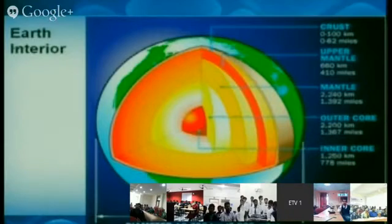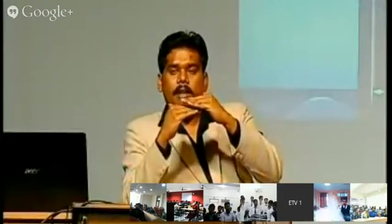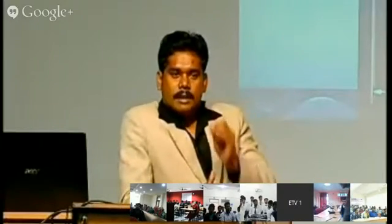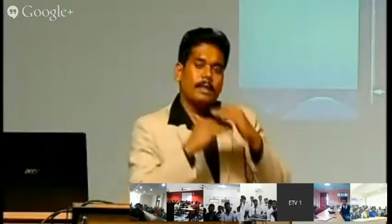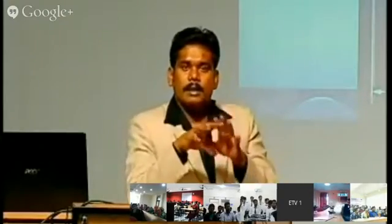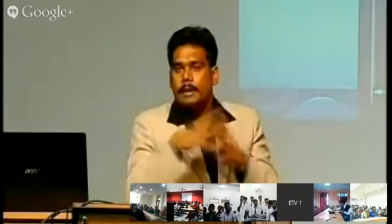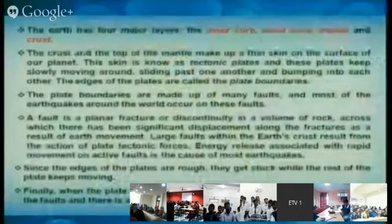The reason is that the joining place of the crust and the upper mantle creates a thin layer called tectonic plates. These tectonic plates play a major role in creating earthquakes. The reason is that these tectonic plates are not a continuous plate. It is a rocky kind of surface. It is discontinuous, or I can say it's a broken plate. And these broken plates are moving slowly, continuously.